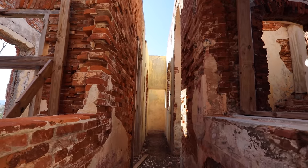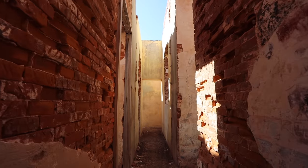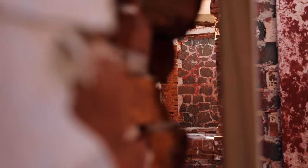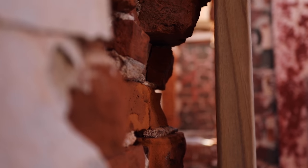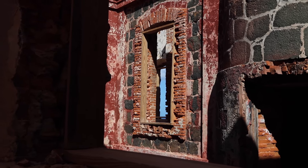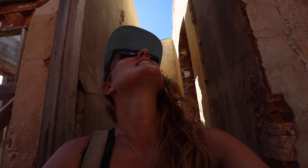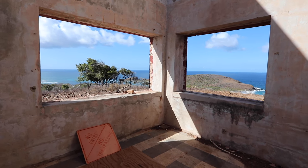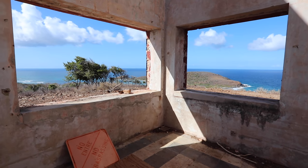It's so cool to go in old buildings like this that are all dilapidated and just walk around and think of all the people that have had their path cross right here and all the history behind it. And now it's just come to this, barely standing, no roof or anything. But I think they are gonna start restoring it. So it'd be cool to come back one day in the future and see if they've changed it all or if it's still standing.